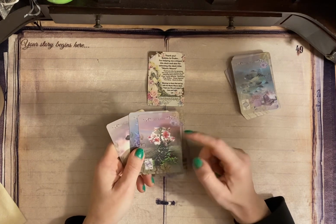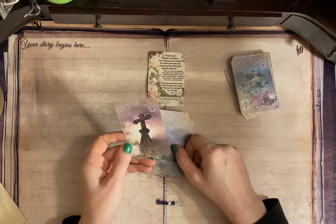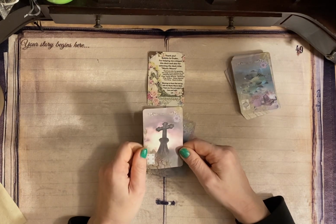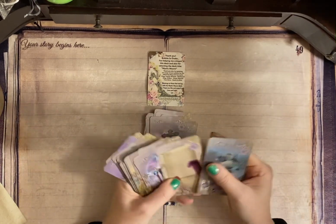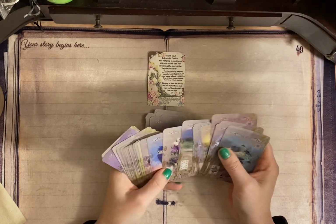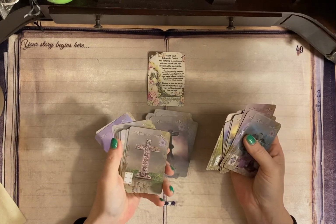I can also, beautiful lily, another interesting fish card. And here's another cross option. This is a little more ominous as a cross, so I went with the, what did I do with cross? What did I go for? Yeah, I went for the lighter cross.